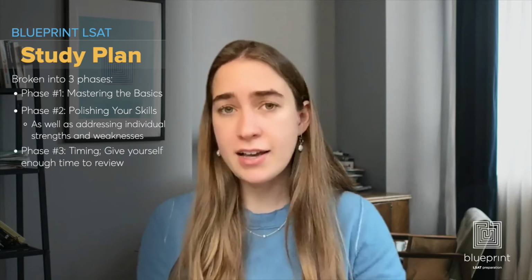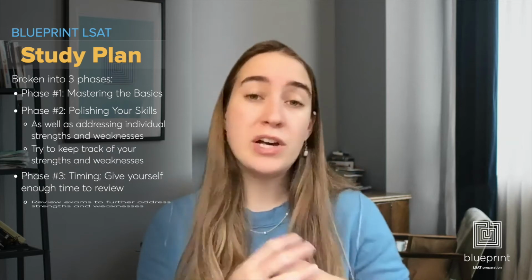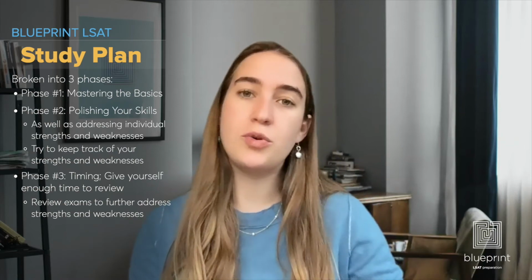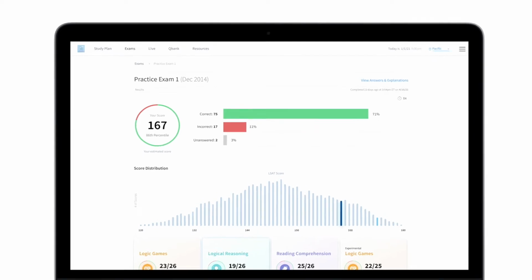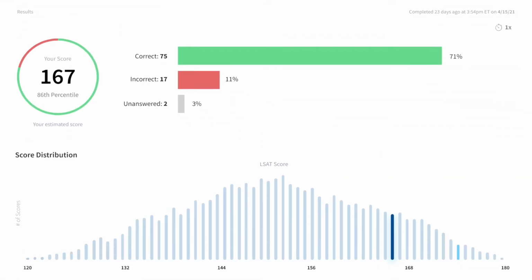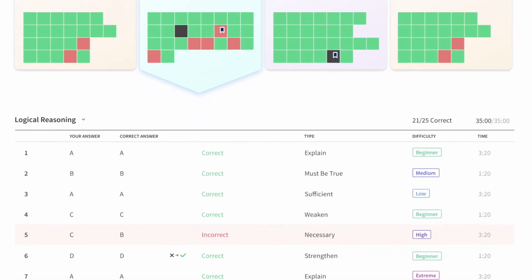You should keep track of your strengths and weaknesses. You can do this either in what we call a lessons learned journal, where you're keeping track of questions you got incorrect and why you got them incorrect, or you can track your analytics by figuring out which question types you do better on and which you do worse on, so that you can go back and address those weaknesses along the way.